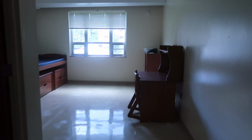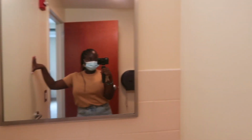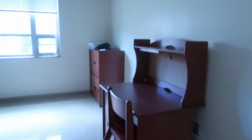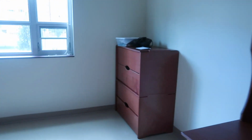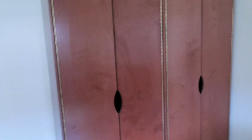So this is the room. Nice and big for one person in RA. I have my own bathroom in here. Where's the light? Okay. So yeah, basically I have my own shower, toilet, my own mirror and everything like that. And then I also have two dressers, these over here, these two dressers under the bed. And then I also have two closets.